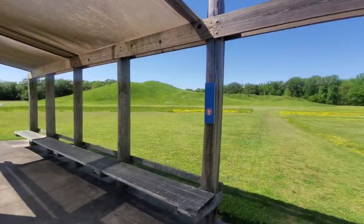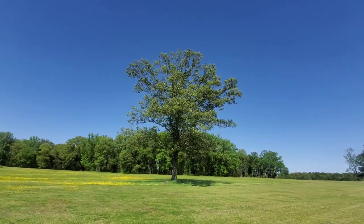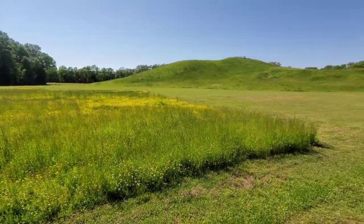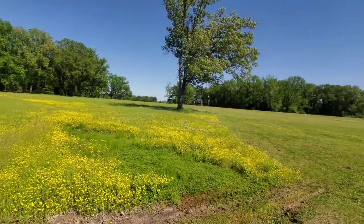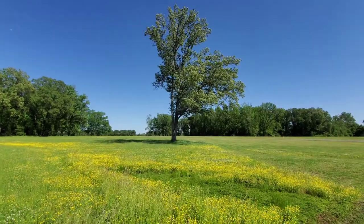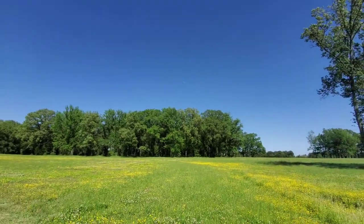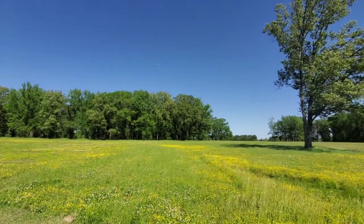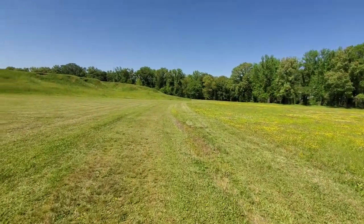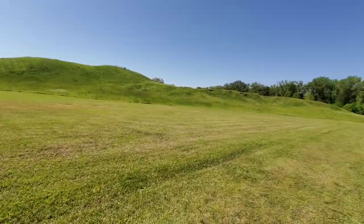Okey dokey. What a beautiful, beautiful, look at that tree. Isn't it absolutely beautiful? I love all the yellow flowers here. It's really quite gorgeous. What a beautiful view. This is on the way up. Look at the moon. I love it when the moon's out during the day. What a crazy shot that is. Anyway, so we are continuing our walk towards the top of the mound. Very cool.